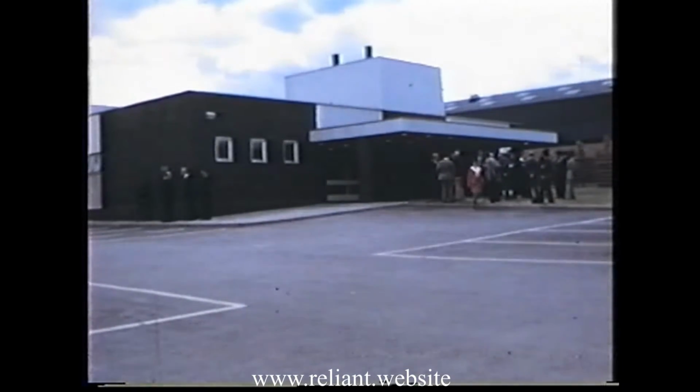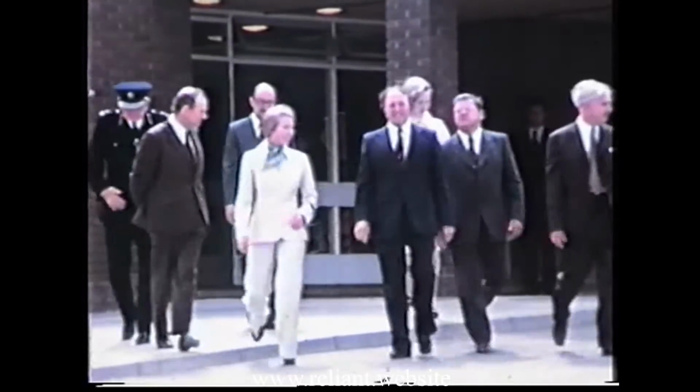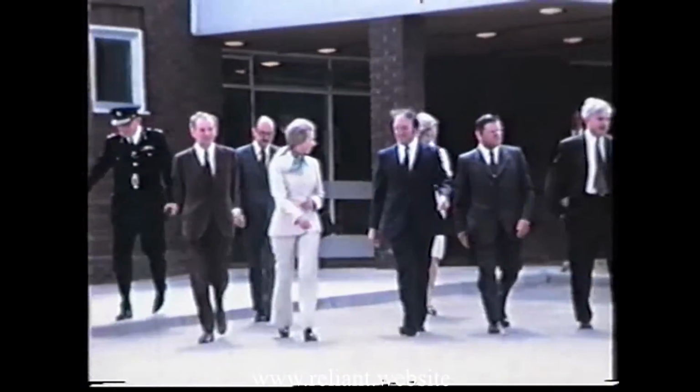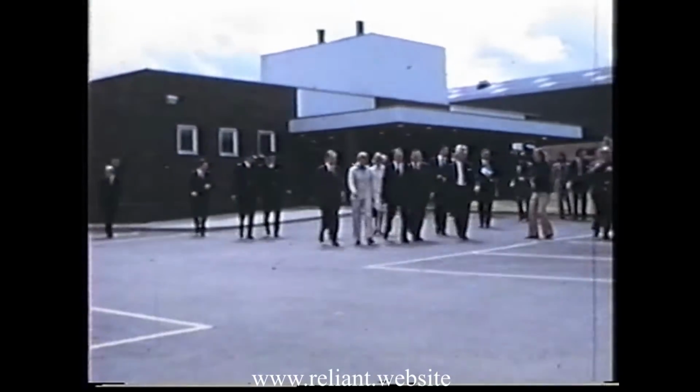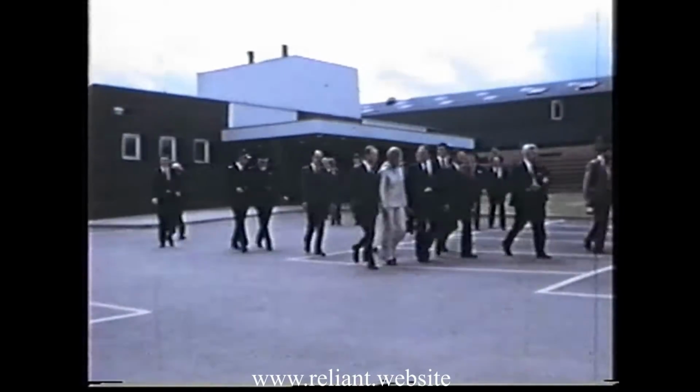During an informal reception in the canteen, among others, the Mayor and Mayoress of Tamworth, along with Reliant Motor Group executives and their wives, were presented to the Princess. Her Royal Highness's visit to Reliant's three factories begins appropriately with a tour of the Scimitar assembly and finishing lines. She is accompanied by General Works Manager Les Rock and Two Gates Works Manager Charles Kerrier.